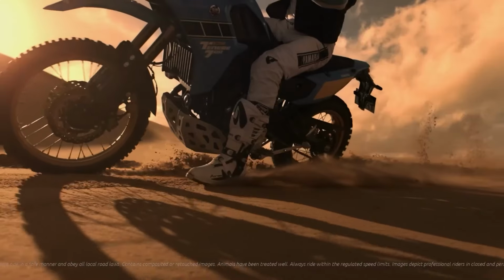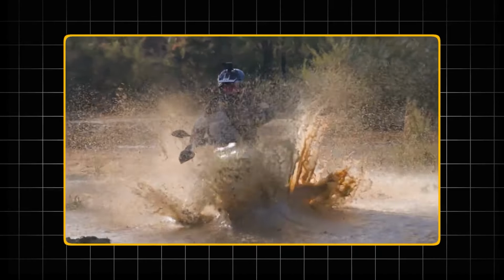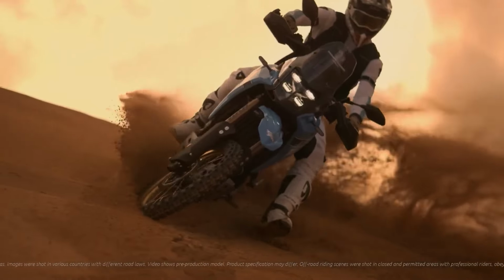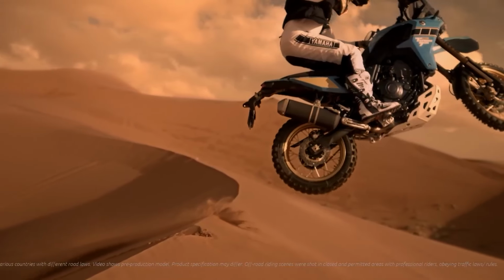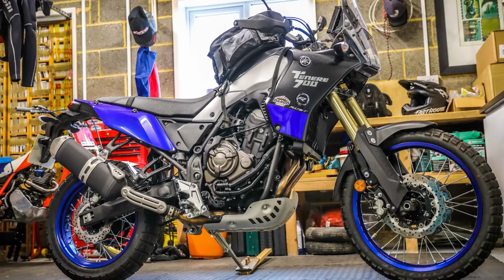Now it's even better with by-wire throttle, ride modes, and optional two-way quick shifter. Yamaha listened to what riders wanted and delivered. It was always good off-road. That's where the Ténéré earned its reputation. But the new taller windscreen makes highway miles more comfortable without creating buffeting.